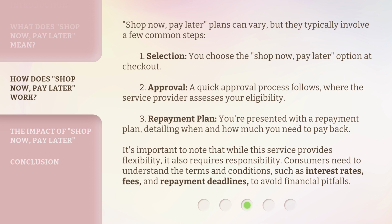It's important to note that while this service provides flexibility, it also requires responsibility. Consumers need to understand the terms and conditions, such as interest rates, fees, and repayment deadlines, to avoid financial pitfalls.